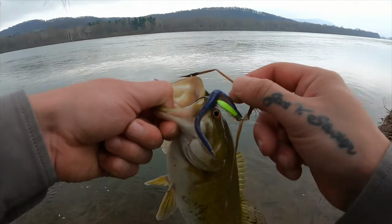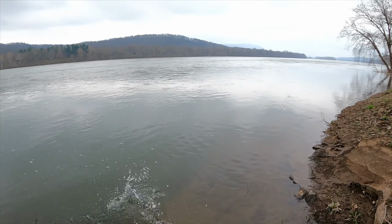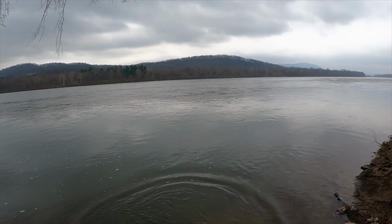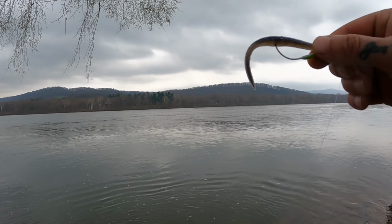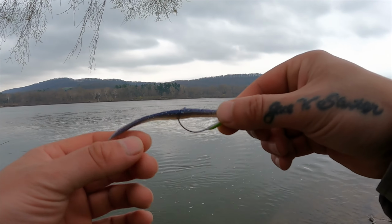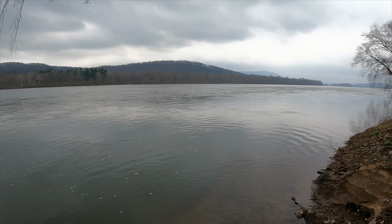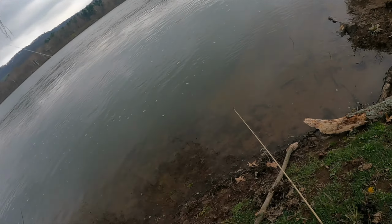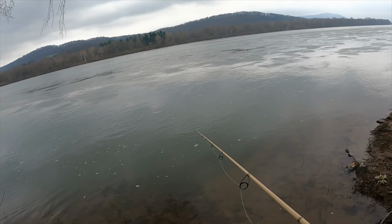Again, not a big one, but catching fish, and that's why we're out here. We're fishing. Thanks for biting, bud. Yeah, if you pop your rod when you're reeling it in, it kind of gives it a little bit of swimming action. Fish just jumped out there. This past couple of days, there's been a lot of fish jumping. I don't know what they are. I don't know if it's carp or what.